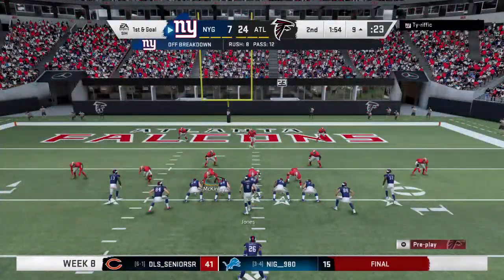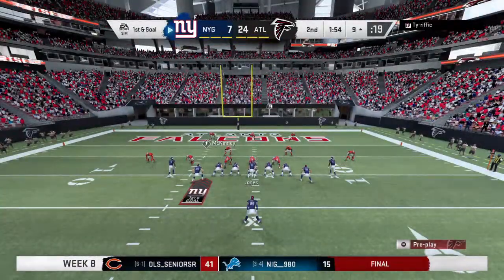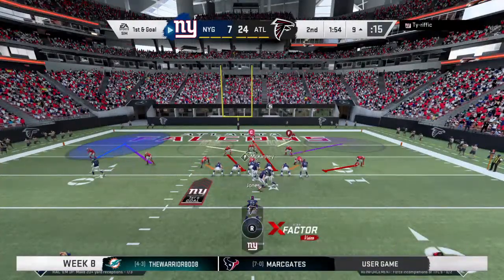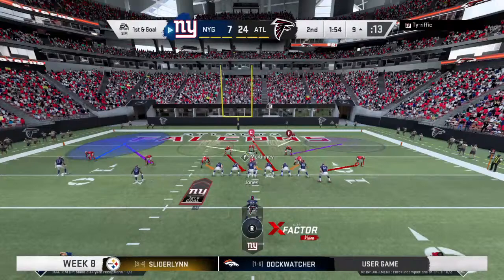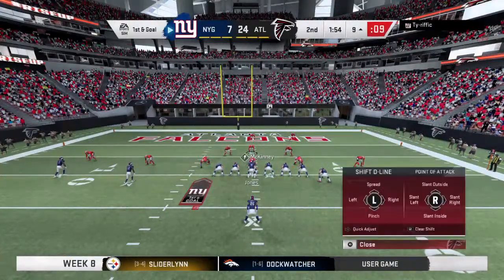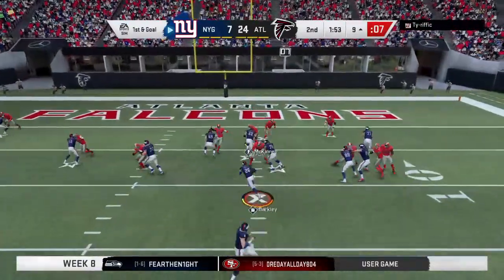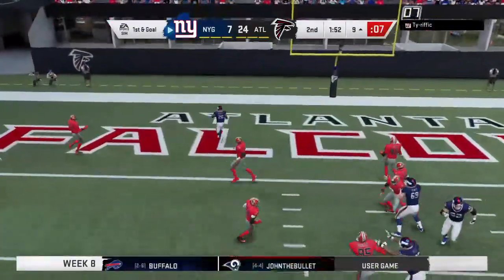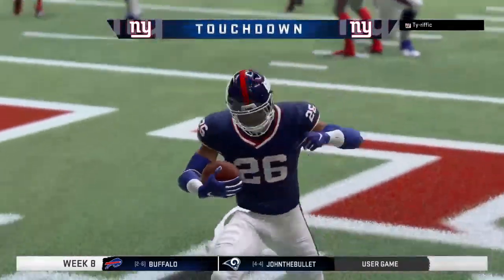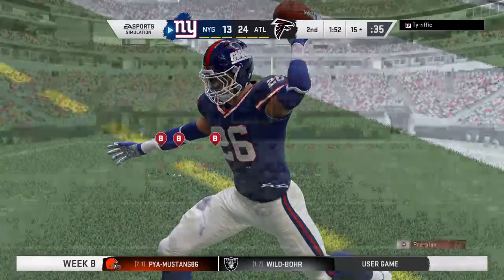So now then, the penalty's got him set up with a first and goal. General West. Check four. Shift. Watch the shift. After the penalty, they go with Barkley. And he will take it on in for a giant touchdown. Saquon Barkley, his 9th touchdown of the season.